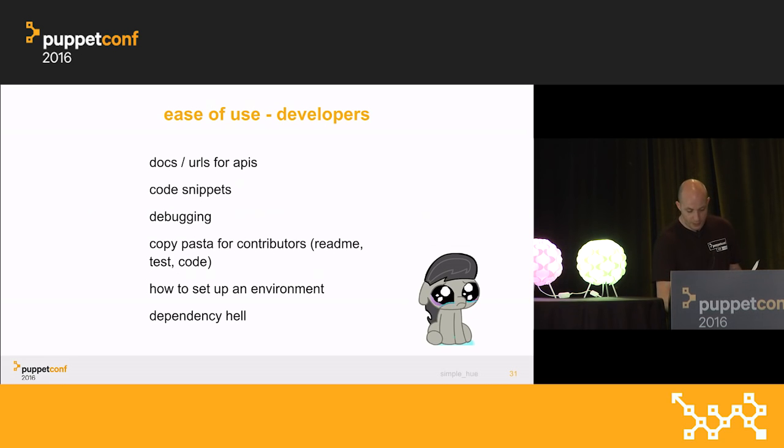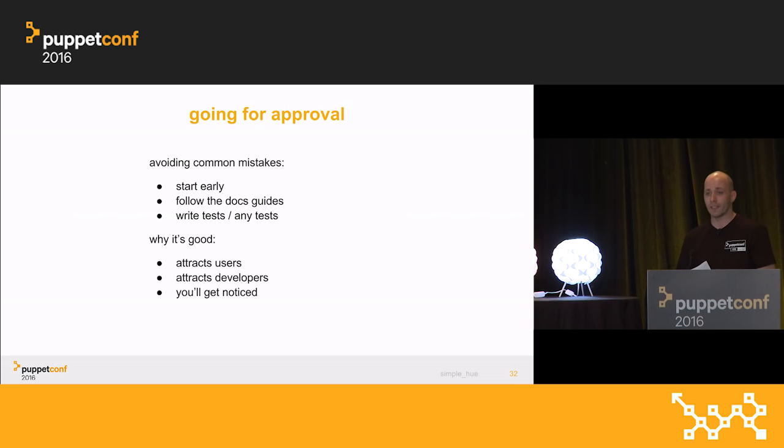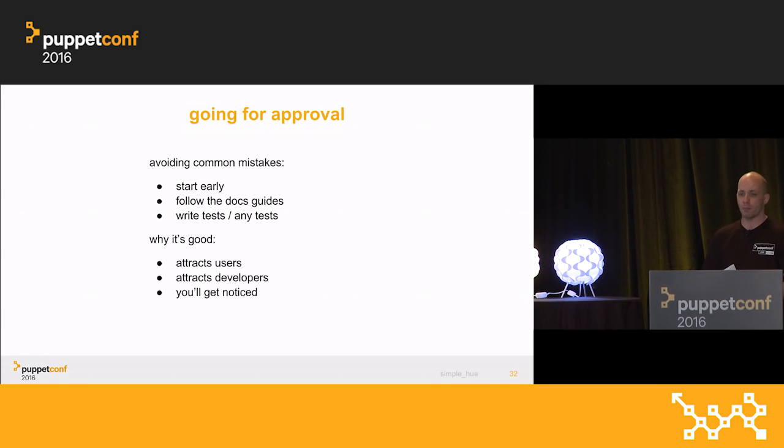This is going to be another plug. Puppet approved. Please go for it. It is the best way to get your module noticed. It's also the best way to get people to contribute. It's also the best way to learn some great coding practices. It's also a great way to meet other people in the community.